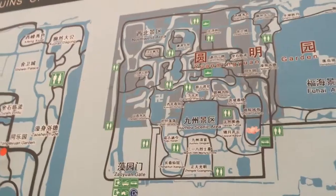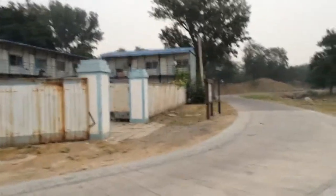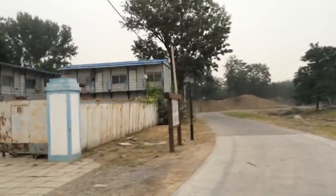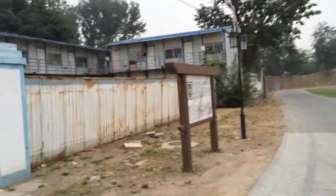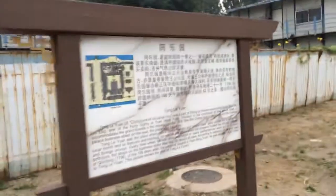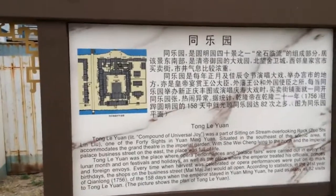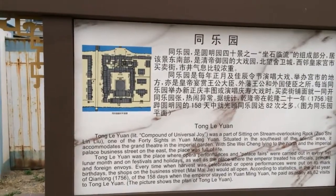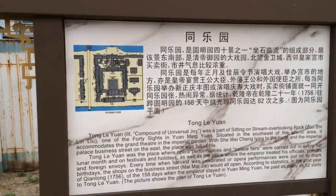A chef in 1927, was it? When some workers were striking. I don't know if that's what that refers to. We'll find out, I guess, if I walk that way. This is the direction I came from. Tongle Yuan, literally compound of universal joy, part of the sitting on stream overlooking rock, Jushi Lin Liu, one of the 40 sites of the Yuanming Yuan.